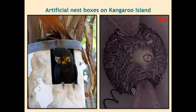And we monitor the artificial hollows, but also natural hollows as well. On top of that, we leg band quite a large portion of the nestlings, and we follow them through to adulthood and look at survival and movement. So the stuff I'm going to present here is a collation of the past 20 years of data, which has been collected by lots and lots of people over the years.